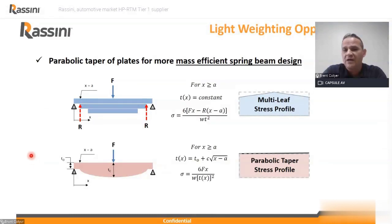The ideal beam design is actually a parabolic profile, okay, where as you go along the length relative to the force position and the reaction points, the thickness varies as a parabolic function, all right? And the advantage is simply this, as represented on these graphics on the right. In a multi-leaf design, even though we step it to try to do the best stress distribution possible, there are areas in the corners where we're not fully taking advantage of the high-strength steel properties. Whereas in a parabolic spring, the stresses across the length of the beam are evenly distributed so that we fully take advantage of those high-strength steel properties we mentioned earlier.